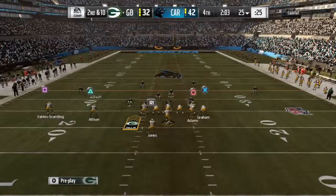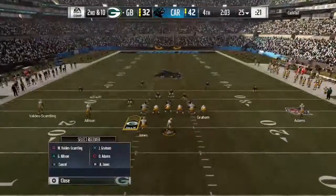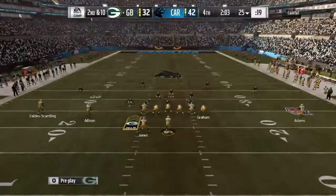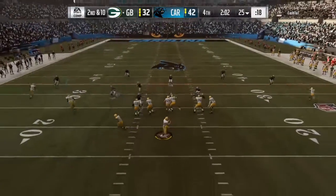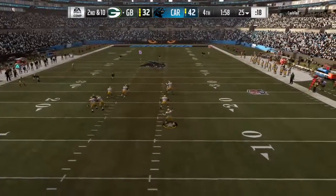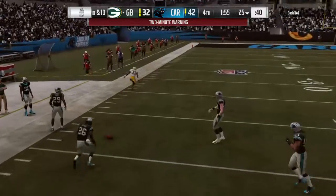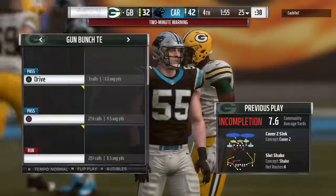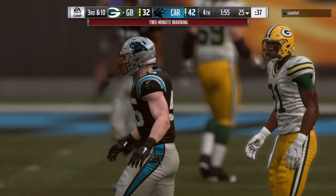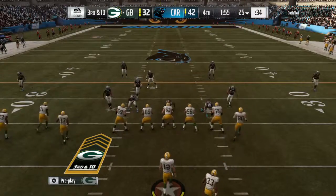Hey, check 26. Back to the air on 2nd down. It's Rodgers. He's going to let it fly. And they went for a big play through the air on 2nd down. Couldn't connect. Now it's 3rd. Big play coming up. Here's 3rd and 10. I would expect to see some pressure here.